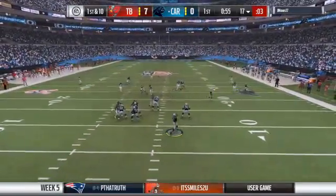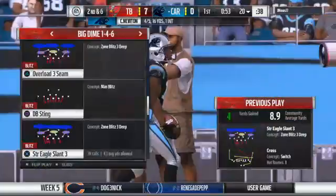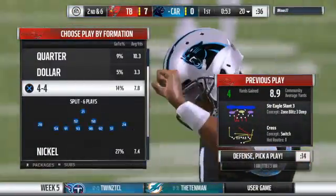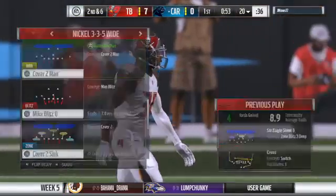Newton on 1st down. Quick hitter here, it's complete. 4 yards on the pickup, and it'll be 2nd down. And when you're playing a quarterback with some experience and some moxie, you enter the danger zone when you decide to blitz him because if he's able to diagnose as he did on that play, he can hurt you downfield.